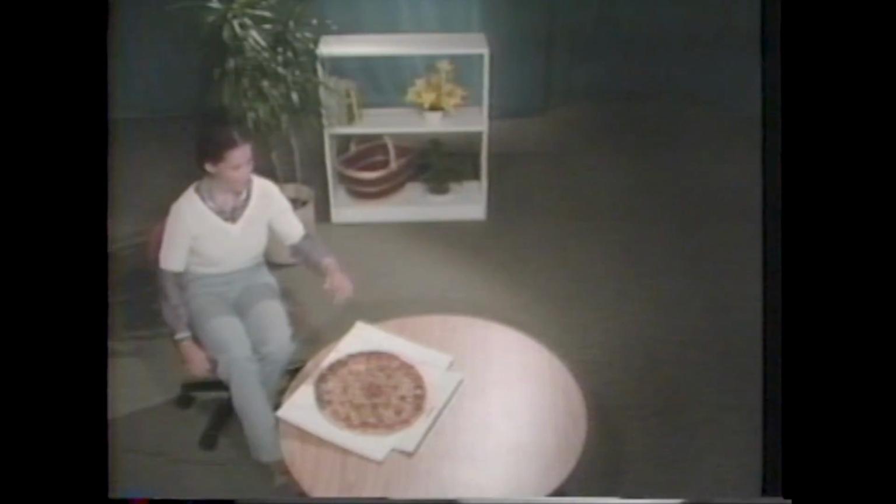Well, as hungry as I am, I know I can't eat all of this by myself. Hey, would any of the camera crew like to help me eat this? Yeah, I thought so.